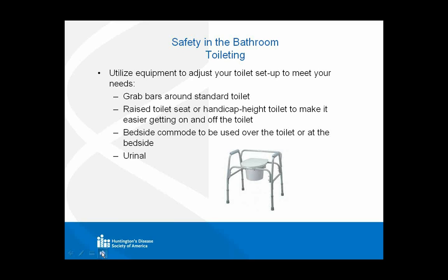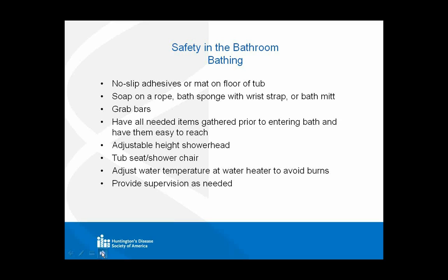To increase the height of a regular toilet, you can install a raised toilet seat, which is a thick plastic ring that fastens to the toilet, or you can place a bedside commode without the bucket over the toilet. You can replace your regular toilet with a handicap height toilet also. If getting to the bathroom is difficult, then using a bedside commode, as shown in this slide, in the bedroom or a urinal can be safer options.